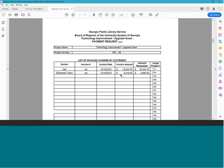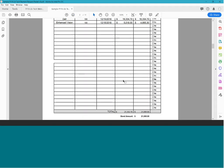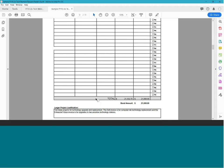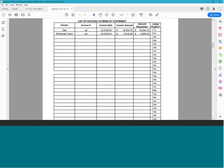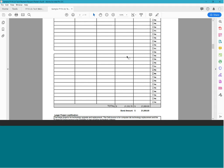For FY19, you can tell it's FY19 here by that GPL98 number. So it does include larger project invoices. Both boxes are checked here. So when you go down here, here's your amount. It should equal the allotment. So you see here for enhanced vision, we did have to make an adjustment because there's only enough available in that allocation to cover the $4,665.30 out of the larger invoice.